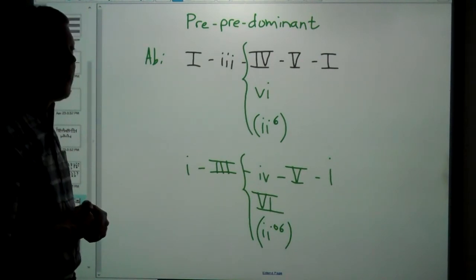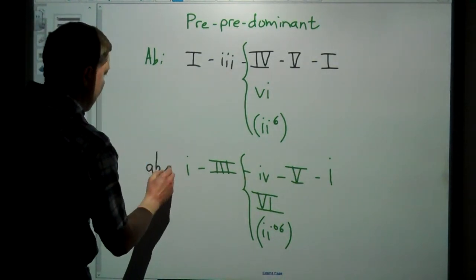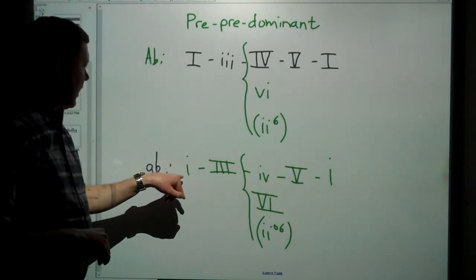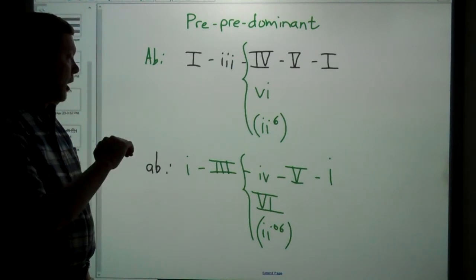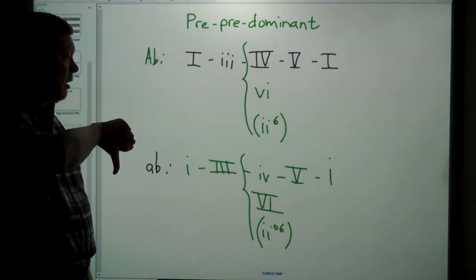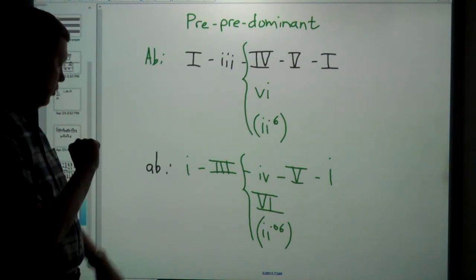All right, let's go down to the minor mode, and I suppose I could do something similar. Maybe I'll just go to the parallel minor key of A flat minor, and I'll sing this progression 1, 3, 4, 5, 1. So once again, do, me, sol, me, do, me, sol, te, sol, me, fa, le, do, le, fa, sol, ti, re, ti, sol, do, me, sol, me, do.